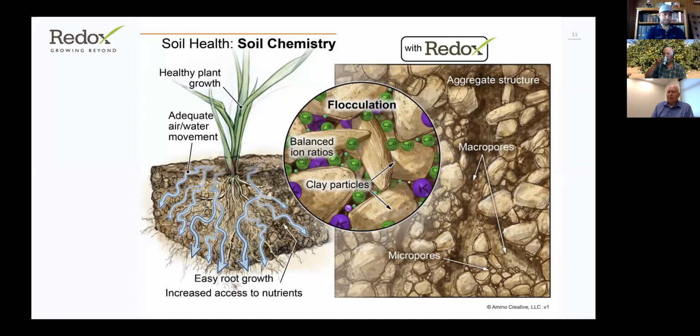There's no substitute. When there are opportunities for calcium inputs to improve soil structure, there's simply no substitute for that, and they need to be considered as a high priority.